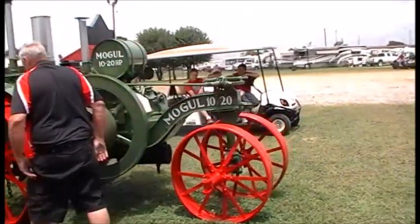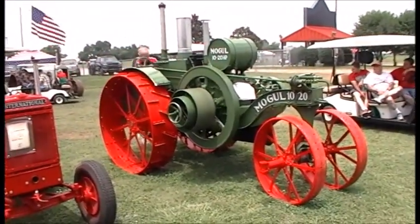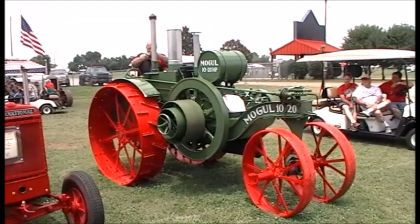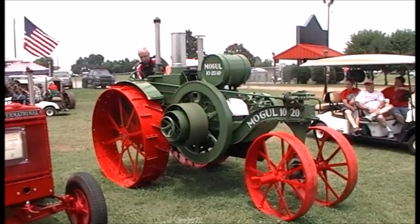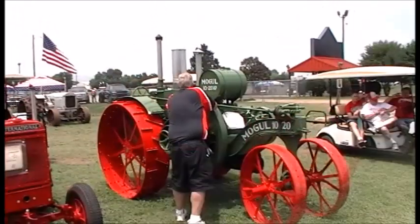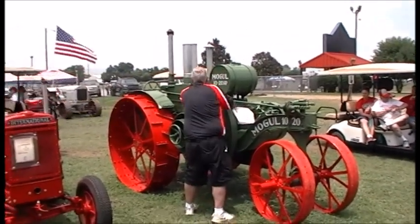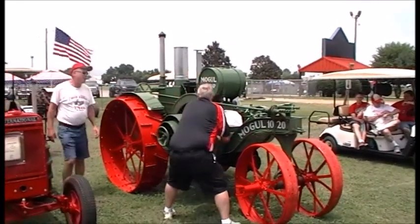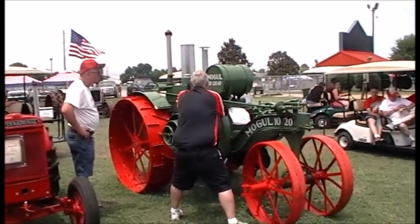If this doesn't give you a workout, I don't know what will. He had it running, not sure why he shut her down. Maybe it just died. It died with a heck of a bang. Took the impulse off. Should have never put the impulse back on. Okay, Doug's going to give it another go. We're watching Mr. Doug Seymour from LaPorte, Indiana, trying to get his 1918 Mogul 1020 going. So it's 100 years old this year. A centennial tractor, I guess. I guess it's not really, because it hasn't been in the same family for 100 years.